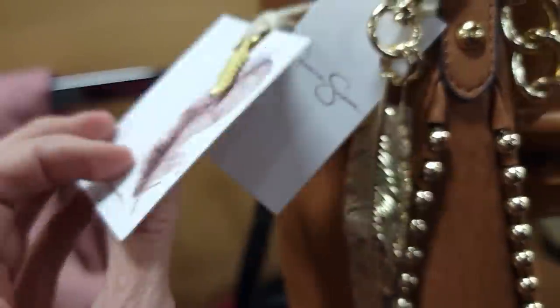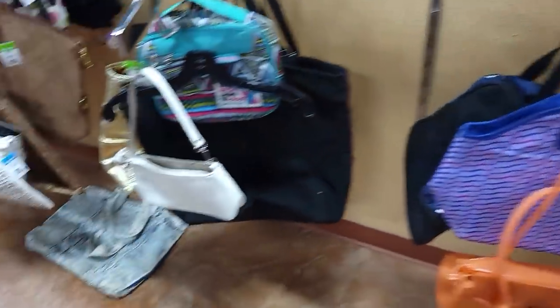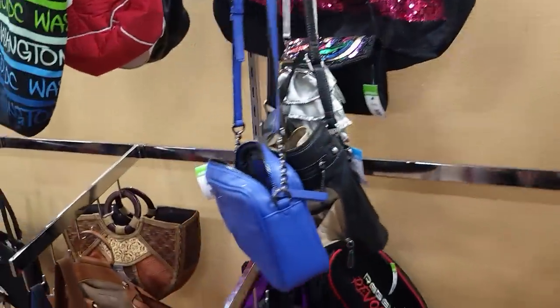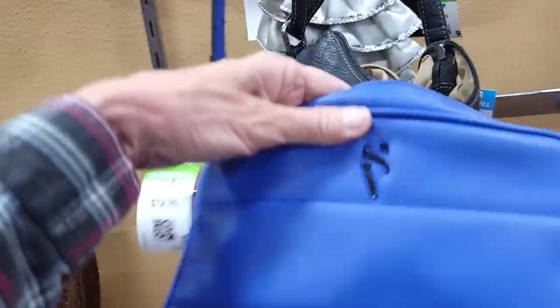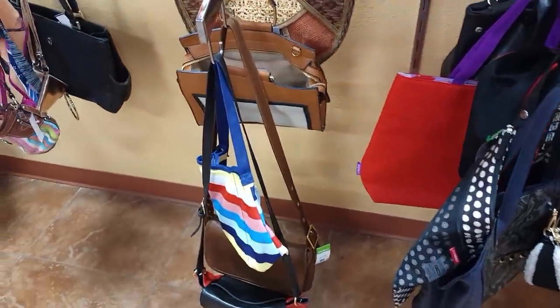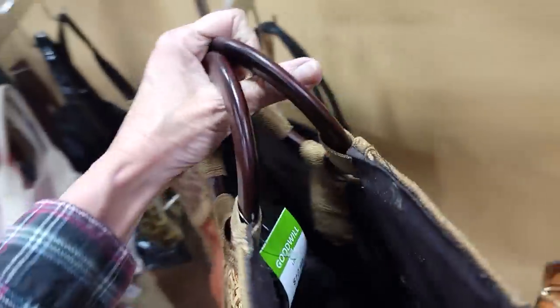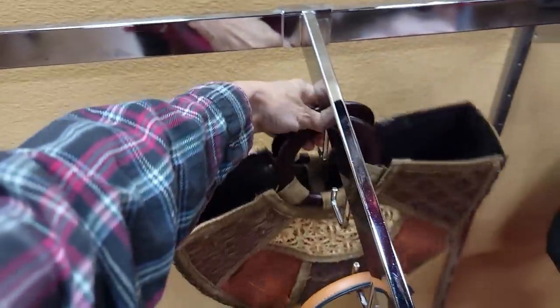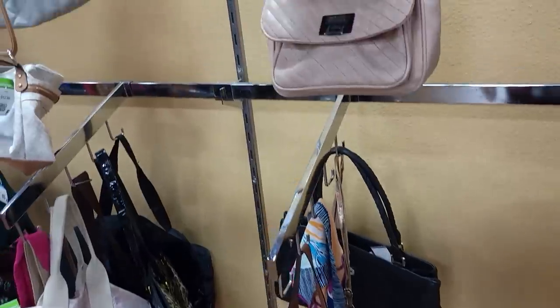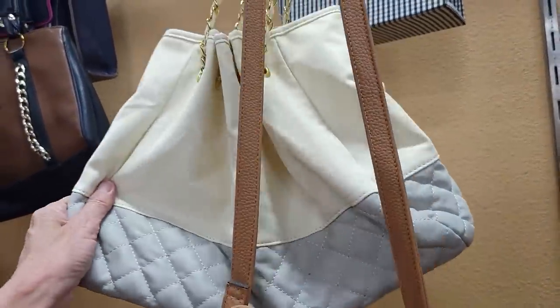This is a new with tags Jessica Simpson. Also $12.99. I just can't really pay $12.99 for them. I'm better off finding them at yard sales and such for just a couple bucks. That's an interesting purse. Look at that. $12.99, it's like the go-to price. It's very cool though. That one's got an interesting look to it.